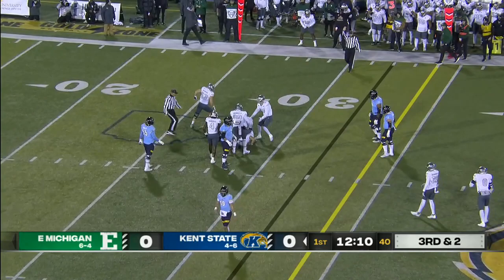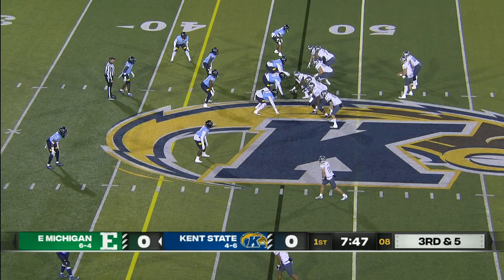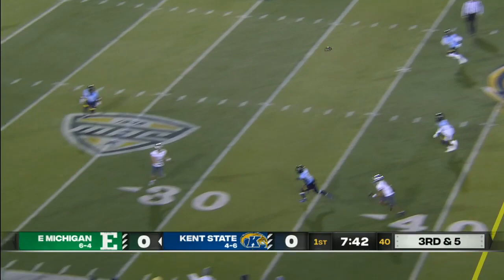Get the back out in the backfield. Now you get the matchup in the slot that you like. Powell out of the gun, looking left. A deep shot. He's got his man, and that will be enough for the first down. Nicely done, connecting with Canoe.